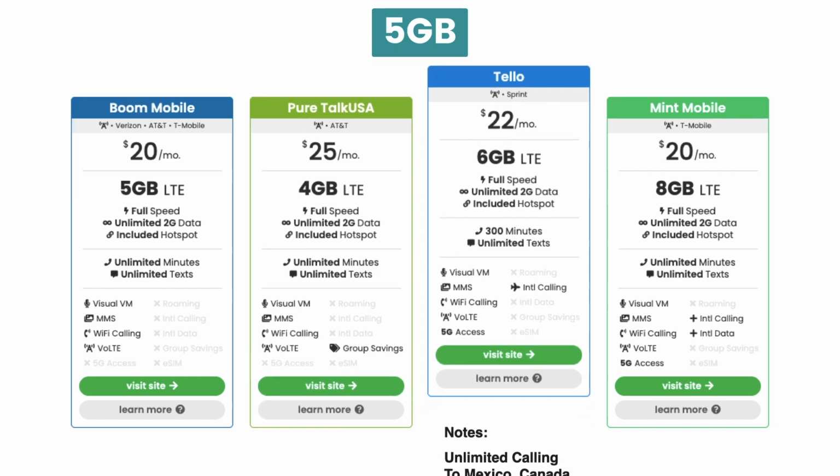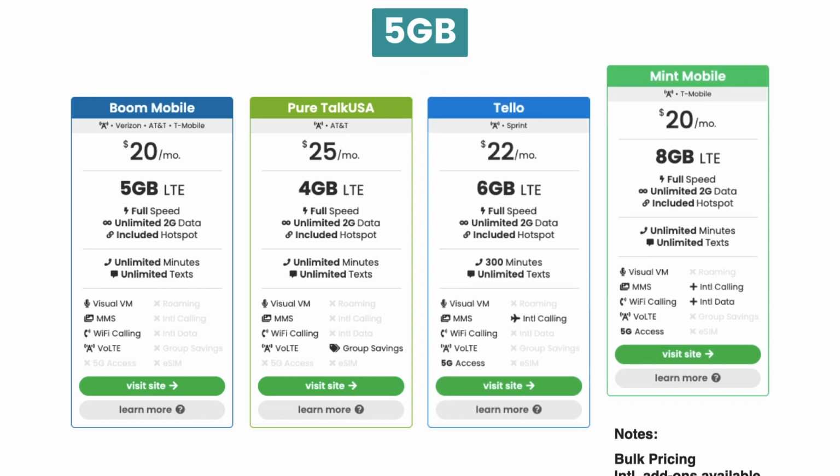Tello's back at it with the best value plan on the Sprint network, this time with 300 minutes, unlimited text, and 6 gigs of data for $22 a month, and it also includes unlimited calling to Mexico, Canada, and China. And then the best value plan on the T-Mobile network is the plan I personally use, Mint Mobile.